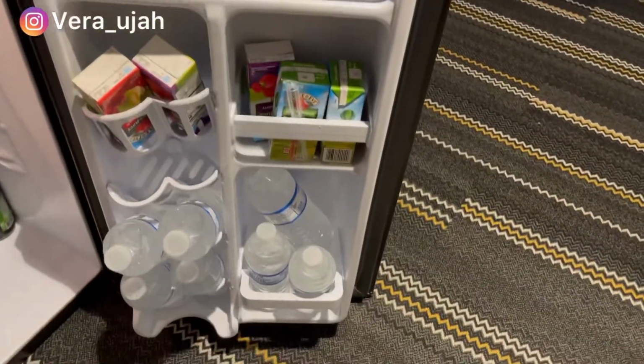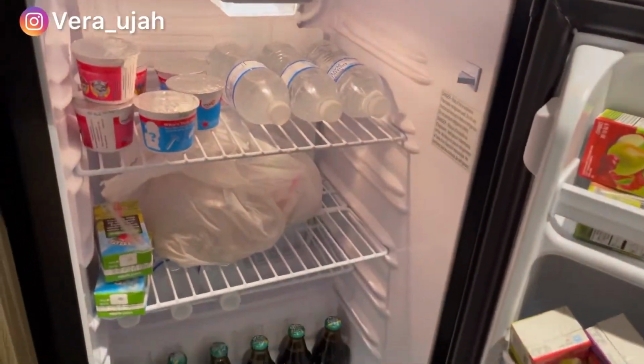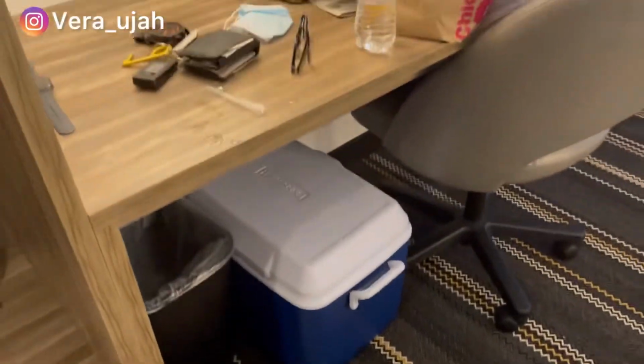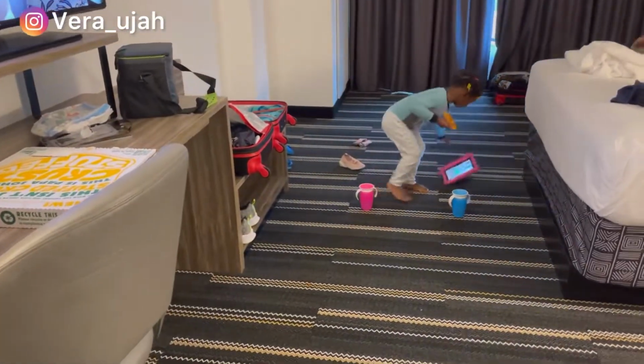You guys, we're only here for two nights, so look at all the things we brought. We're only here for two nights, and we still have some things in our cooler. We have a cooler here, guys. Yes, you don't want to see this room. This room is a mess already, see? We haven't even been here many hours, and it's already a mess.